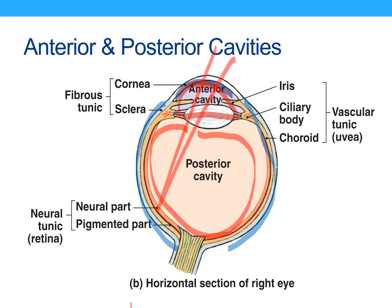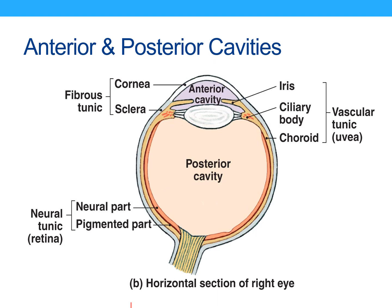However, the anterior cavity is separated into an anterior chamber in front of the iris and a small posterior chamber behind the iris. So just keep that in mind, that we have an anterior cavity and a posterior cavity, but the anterior cavity is broken down into an anterior chamber in front of the iris and a posterior chamber behind the iris. And then the lens is the separation between the anterior cavity and the posterior cavity.